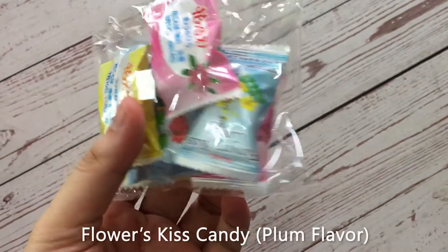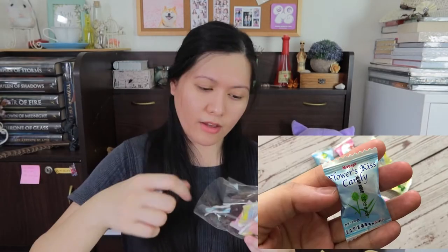Going back to the box, we have a pack of flower kiss candy, as it says right here. So we have blue, yellow, and pink. These candies are best before November 2020. You will be happy just looking at the package with various flower drawings. It makes me a little bit happy because they're colorful. Happy colors is what I call these. Common allergens are milk and soy.